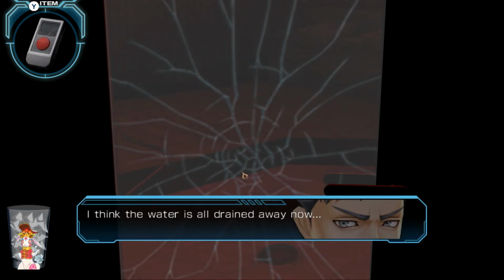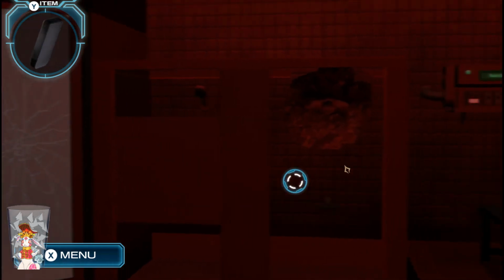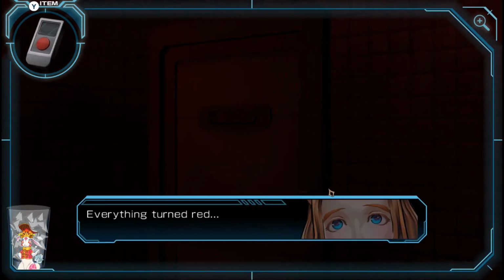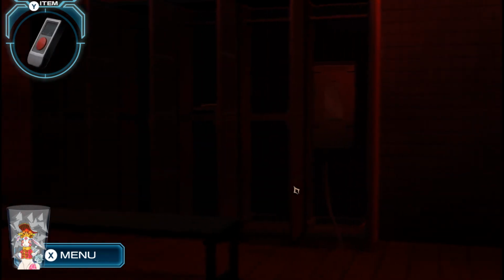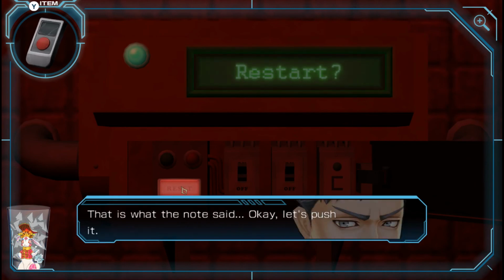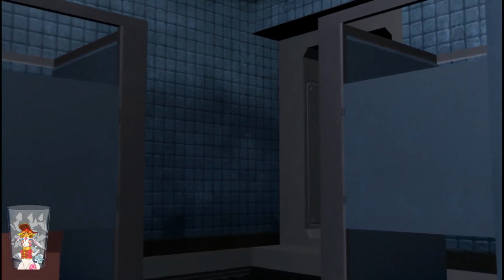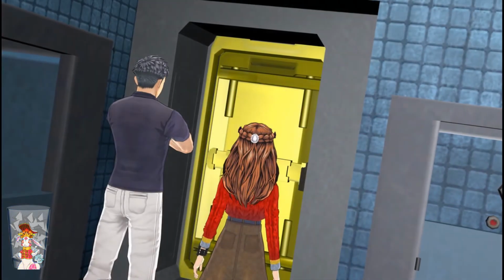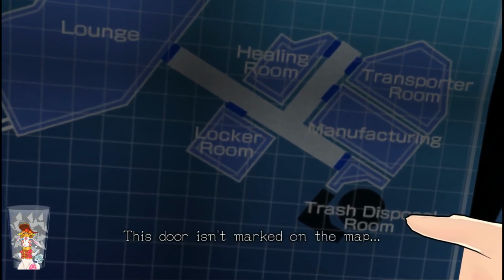And now that we've submerged the box, it is now very dark in here. But notice he didn't say what door would open. Why is there a door here? I was right. This door isn't marked on the map.